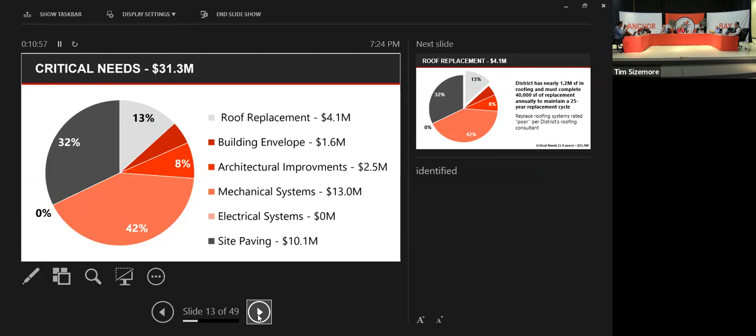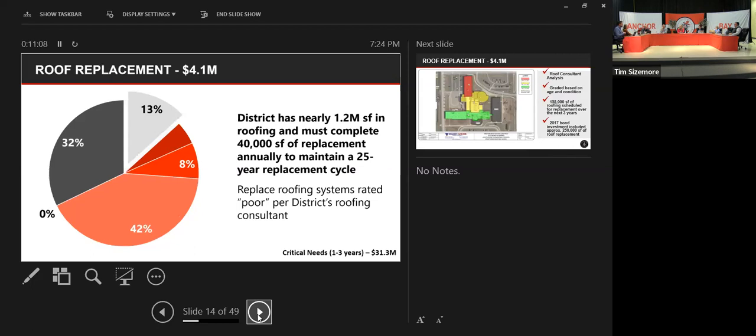And in this area, we'll talk a little bit about each one, and then kind of a little more generally in some of the other categories. But overall, we see about $31.3 million in critical needs. Next slide. So roof replacement.